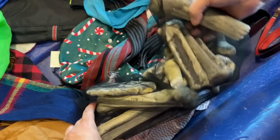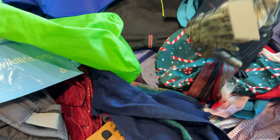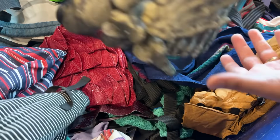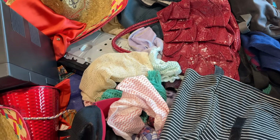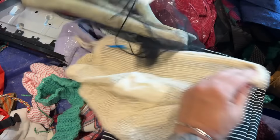Talk about a bag of bones. Look at this bag of bones. At least they're lightweight. Not a heavy bag of bones, so it's a cheap bag of bones. I'm surprised there's an archaeological find here. You know what? I'm not going to lie, I do not want to find a real archaeology find in the bin. It is the season for a bag of bones, though.